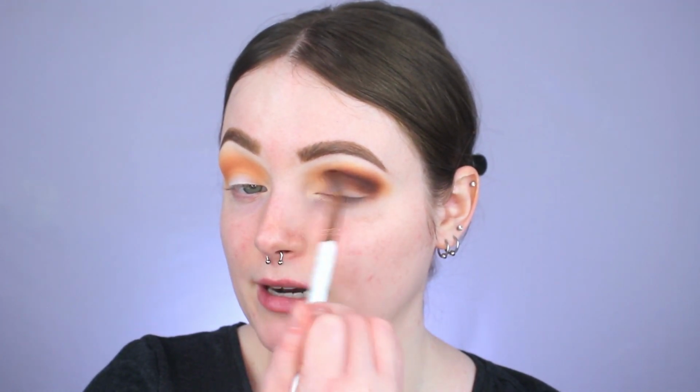So now I'm just going to start building this baby up and getting it super intense. And when I'm applying it, I'm doing these little tiny circular motions. And also with this shade, I cannot recommend enough to work in really light layers, because this will help give you a nice seamless blend and also prevent really harsh lines.